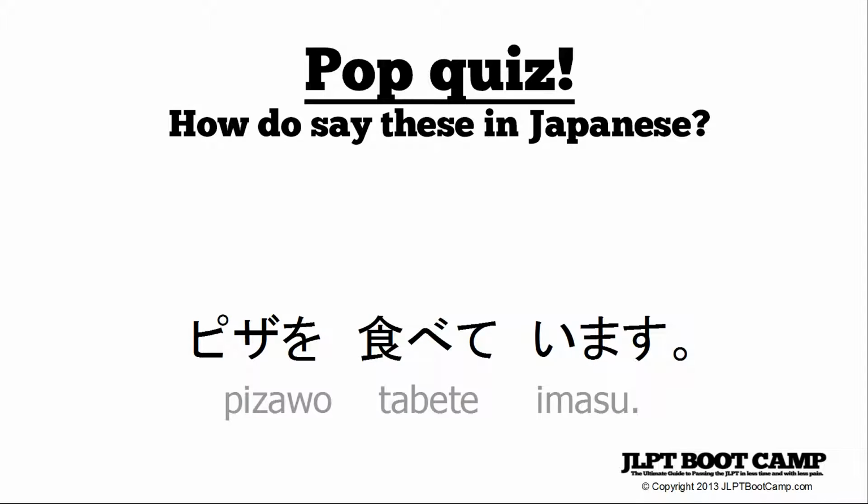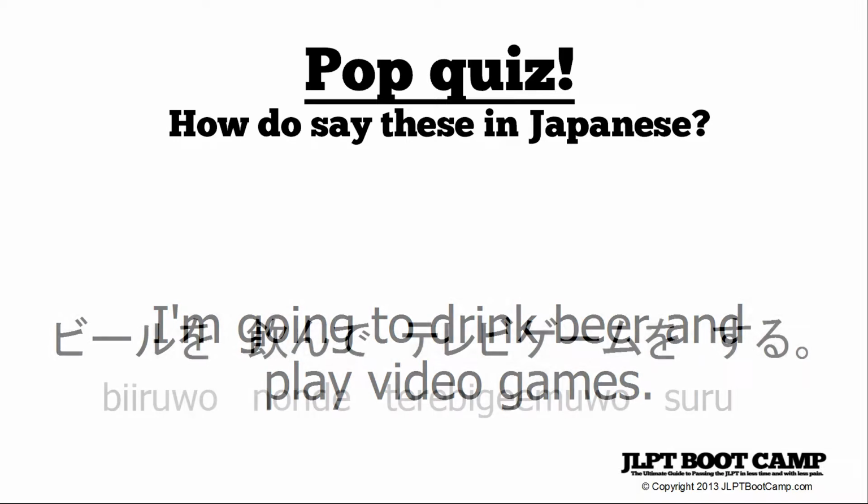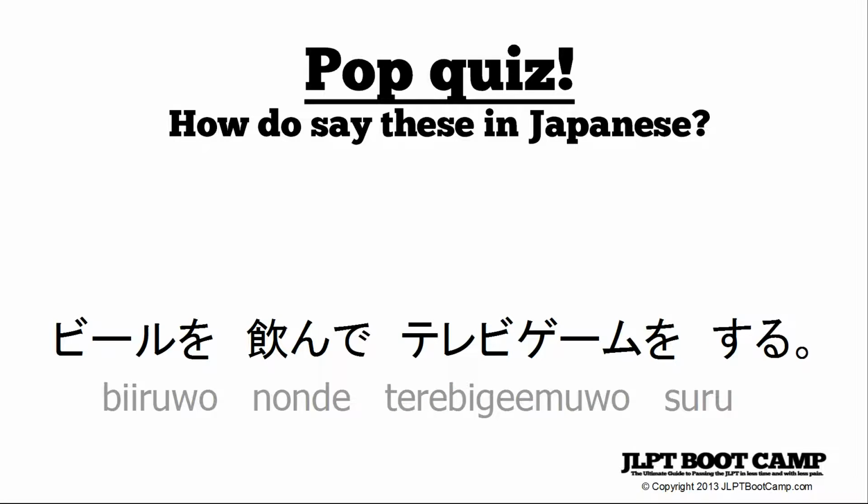Pizza, of course, is pizza. Tabete is the te form of taberu, which is to eat. And then imasu is the continuous form. I'm doing something. How about this last one? I'm going to drink beer and play video games. I wish I could do that every weekend. This translation is, again, pretty much two sentences linked with and. So we would say, biru o nonde terebi gemu o suru. So biru is beer, and nonde is drink. Terebi gemu is actually video game. O suru.